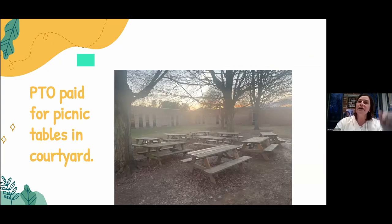The courtyard area, that turquoise box area that you saw on the last screen, was just a simple project. The PTO paid for some picnic tables, and I believe there are 10 there. It was just donations to the PTO, and then parents came, unloaded them out of their pickup trucks and did that one day. We were very grateful for that the year after COVID.